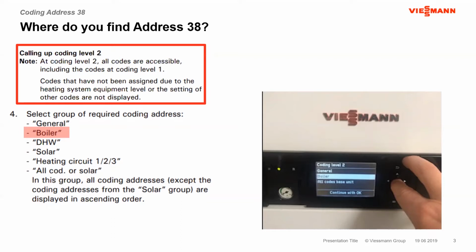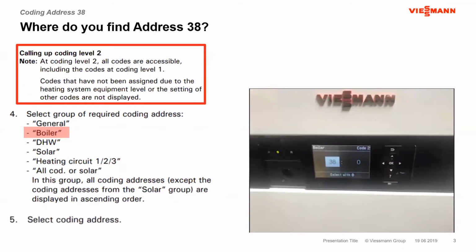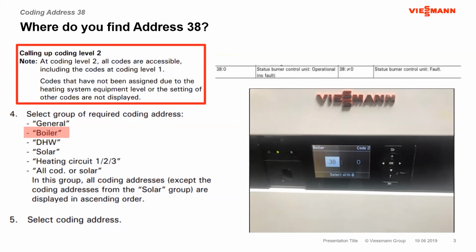So I have highlighted that in red to the left there. You're going to scroll down using the down arrow key, highlight boiler, press OK. And then you're going to use the navigation arrow keys there, the right or left arrow keys, up or down, and you're going to scroll to address 38. And you'll see that there on the screen. So the highlighted address 38, and the value there is what we're really looking at.